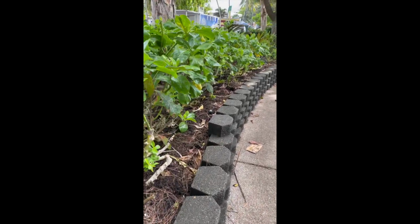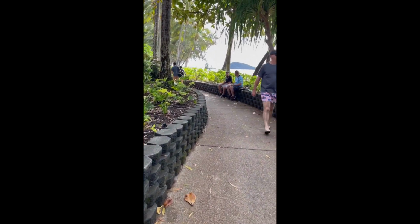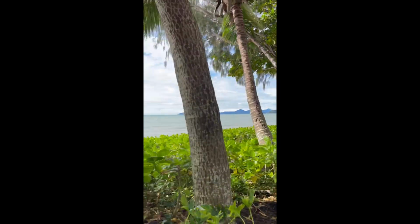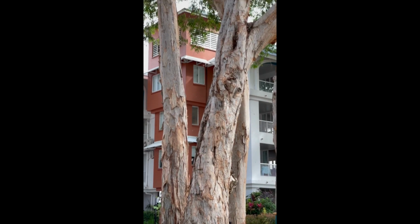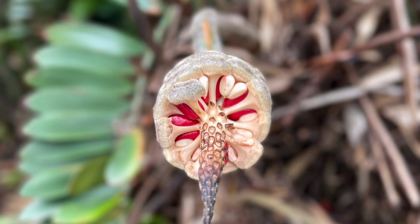Now, a little bit about Cairns. Cairns is located in the tropical north of Queensland state in Australia. This is a vibrant city that serves as the gateway to the Great Barrier Reef. It is a place where natural beauty meets modern amenities. The city is surrounded by lush green rainforests and boasts a stunning waterfront lined with palm trees.